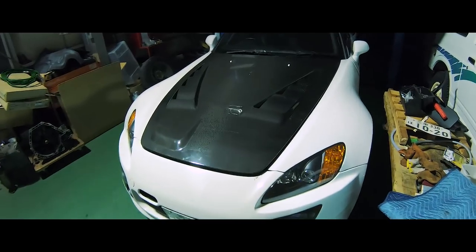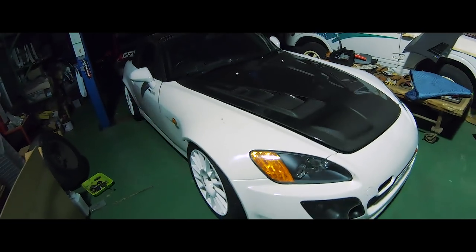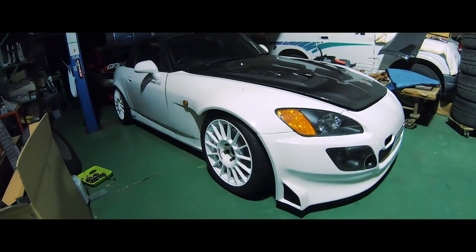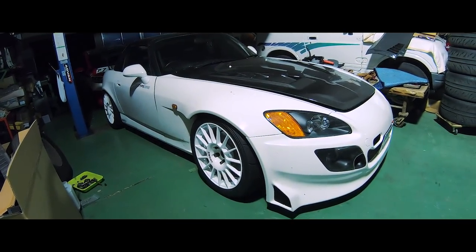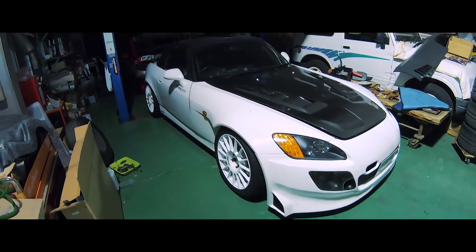S2000 with a Mugen hood, J's front fenders and a spoon front bumper. Popular combination with a lot of guys in the US, but this one is real, unlike some of the stuff you see back at home.